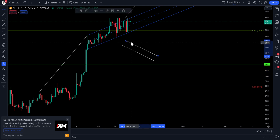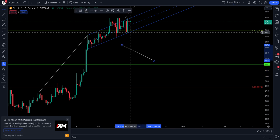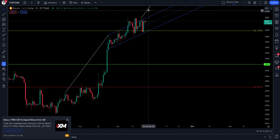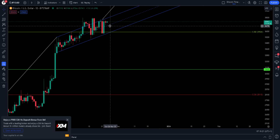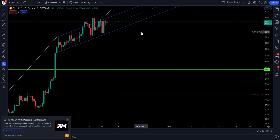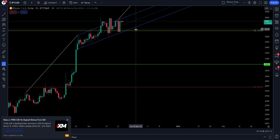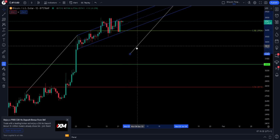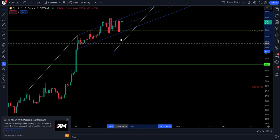Now, one thing you need to know about patterns is that they're only probabilities. This does not mean that it has to break out. This just gives you measured moves and areas where you would have your stop losses and your take profit areas. This is not guaranteed that this will happen. It can easily break to the downside and then you'll have a measured move to the downside.